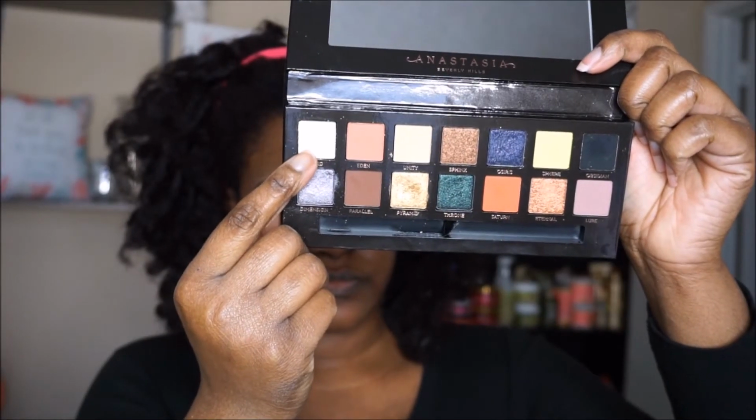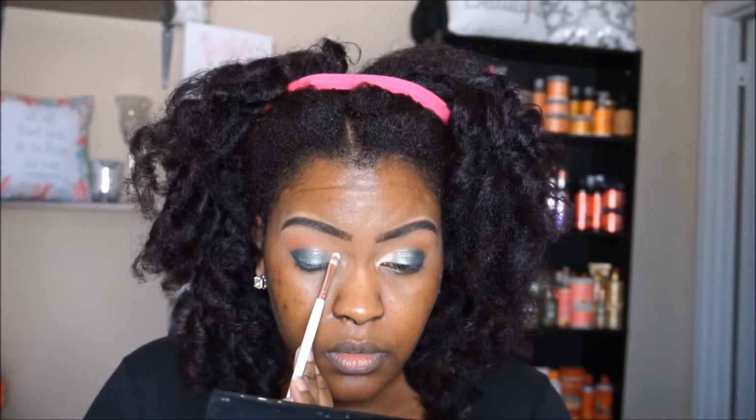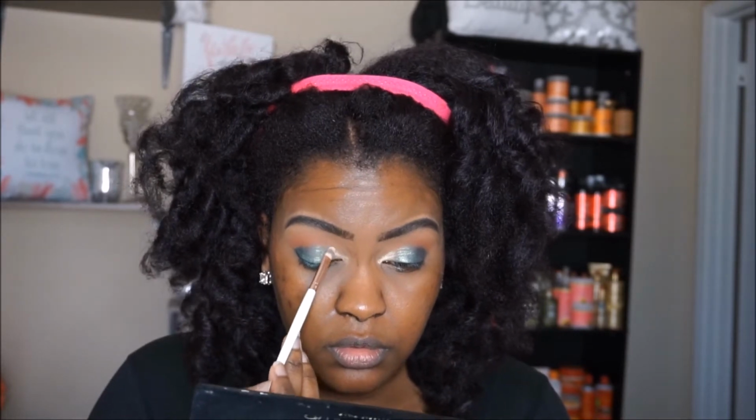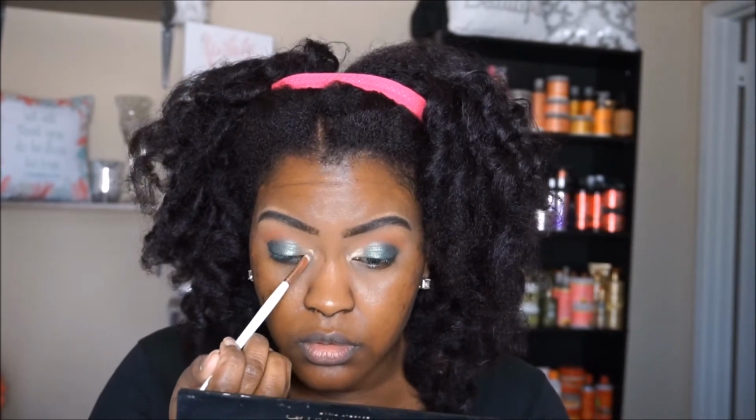Going back into the Prism palette, I'm taking the color Lucid, and I'm placing this on the inner corner of my lid. And I'm just blending everything together.